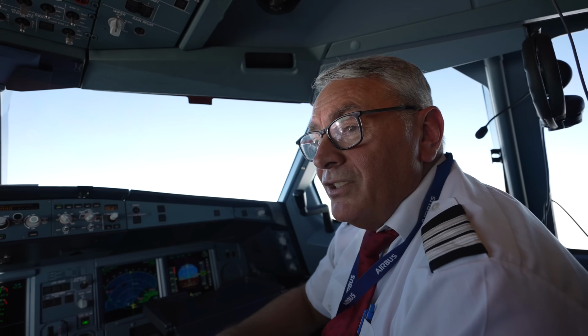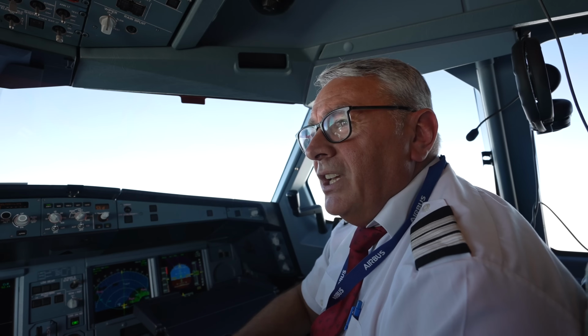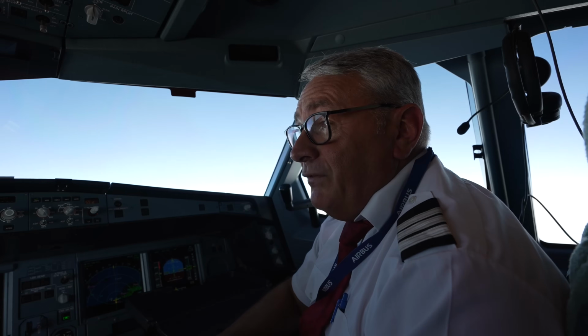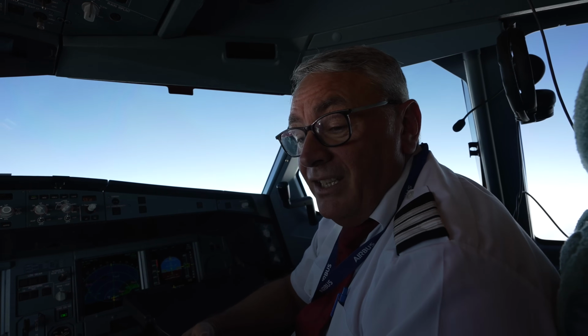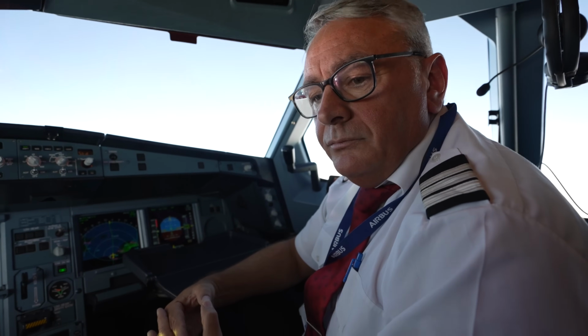But no one has done it before, and it's not like going to the moon, but sometimes you will have challenges that maybe have not been highlighted in the planning phase. It's for sure interesting to operate into Nuuk. Do you now no longer treat Sønderstrøm as an alternate? I noticed the diversions have happened to Keflavik, right?